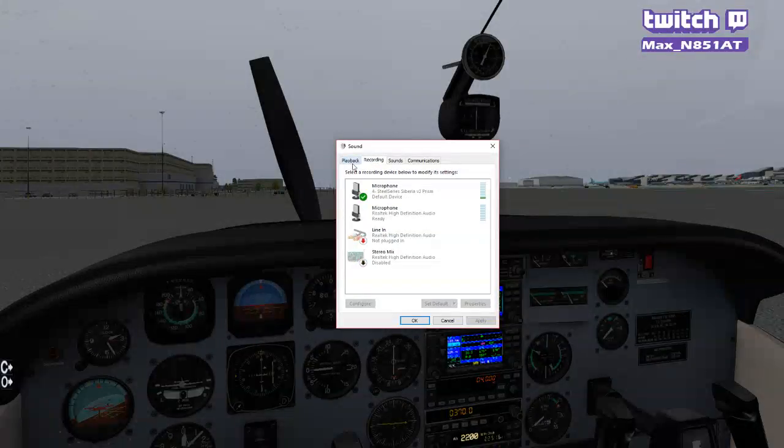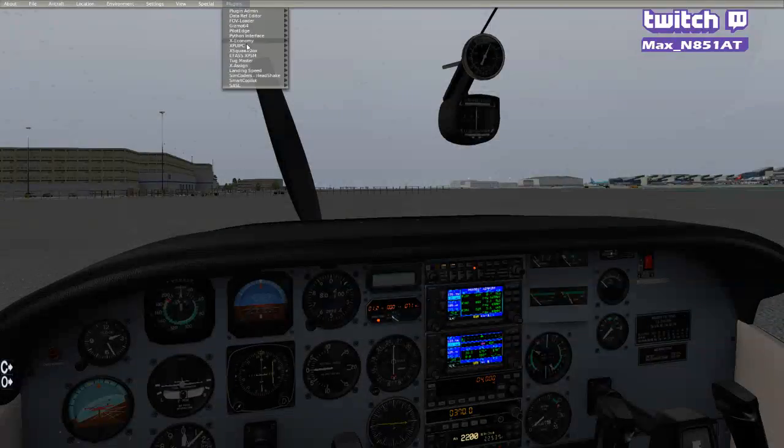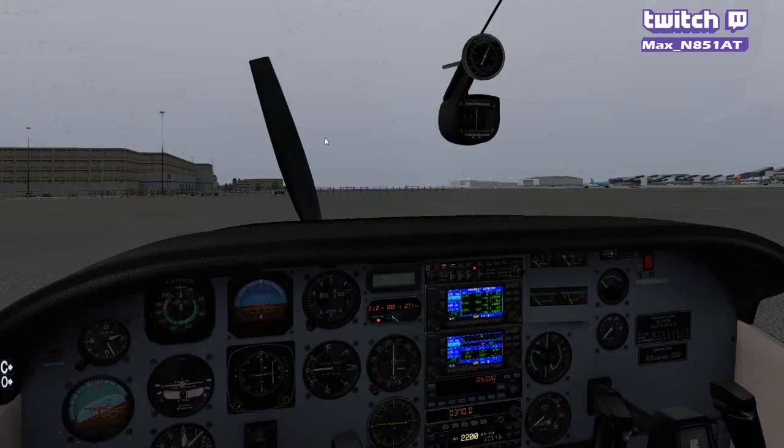And then for recording, make sure that your microphone is your mic from your headset. And for headphones here, you set them as default device for communication, but that's just in general. So what I make sure is all the audio is coming out of the TV, and otherwise all the ATC is done in my headset.